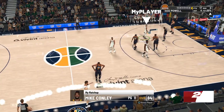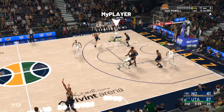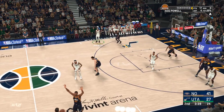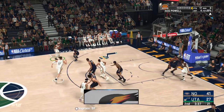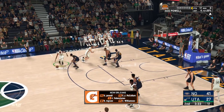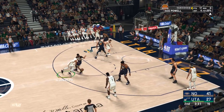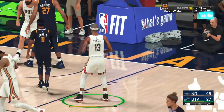Checking in for the Pelicans. Ends up going with the new group. Setting the floor now for the Pelicans. The talented front court pair is Ingram and Williamson. Powell is out there with C.J. McCollum, and it's Valanciunas in at the center. Good once again. That makes him 8 for 9 this game.